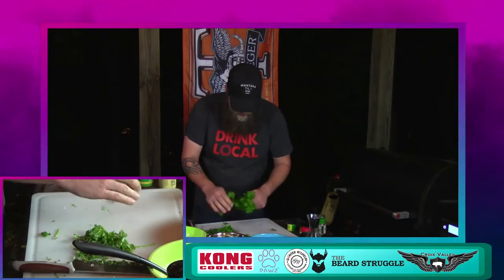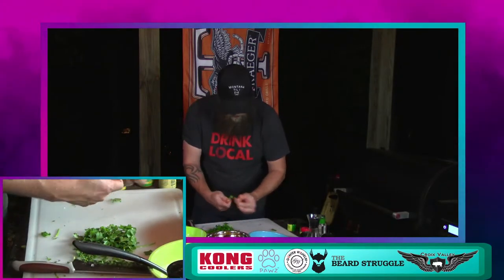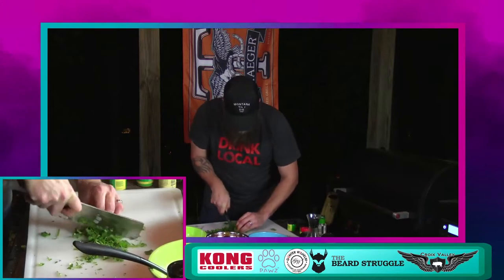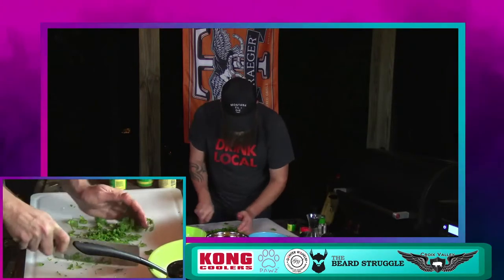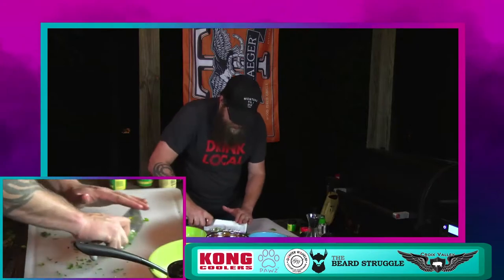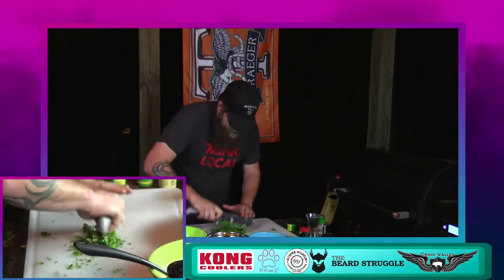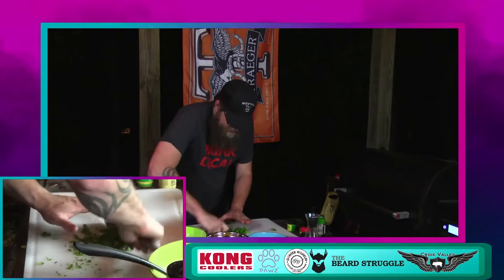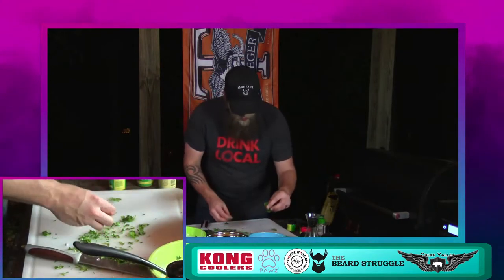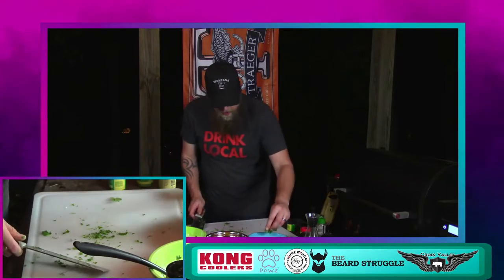Let's get some more of this. Pull her off. Choppy, choppy. Easy, easy. And we'll go back over it. Once we got the main chop, use your knife as a lever. We're essentially mincing cilantro. And that's going to go in there as well. Save a little bit on that on the side here, because we'll use it for garnish at the end. Just a little extra fresh flavor pop.